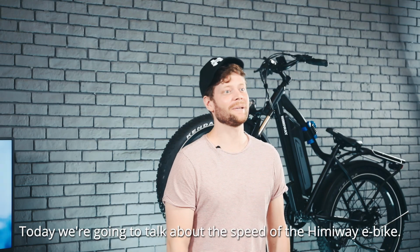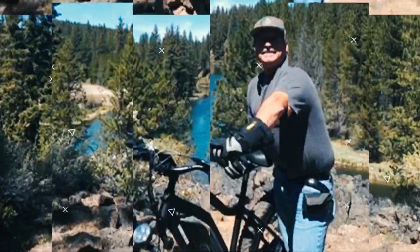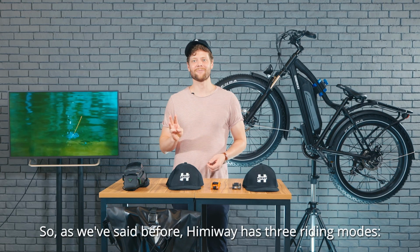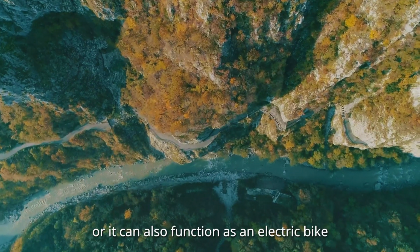Today we're going to talk about the speed of the Himiway e-bike. So as we've said before, Himiway has three riding modes. It can be a standard bicycle, a power-assisted bicycle, or it can also function as an electric bike.